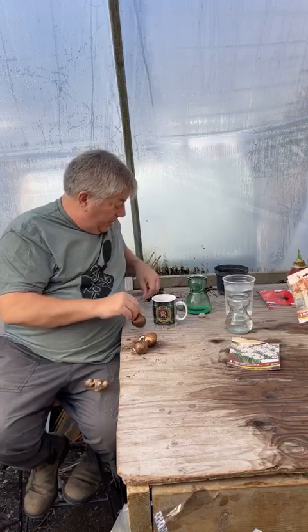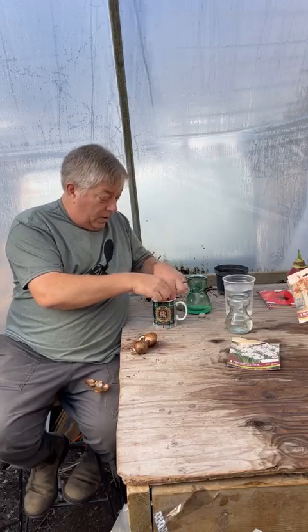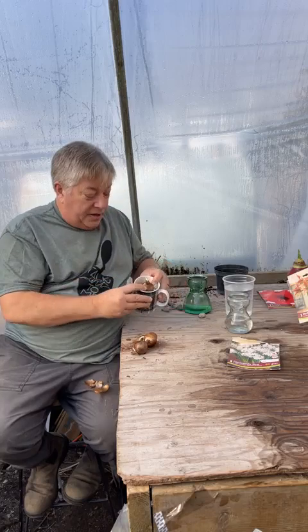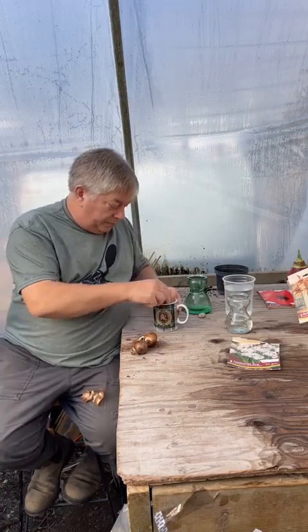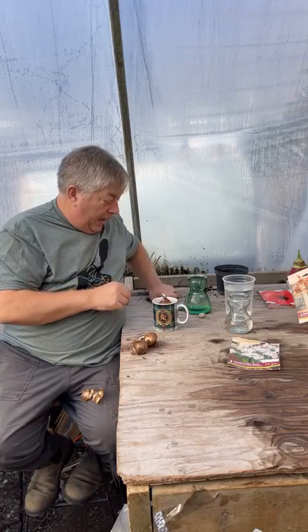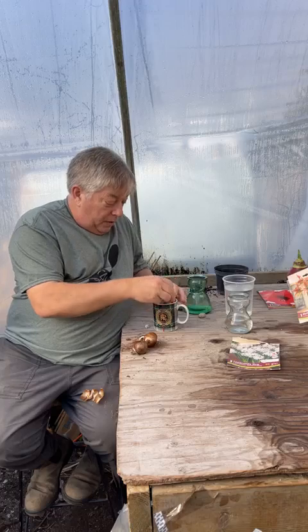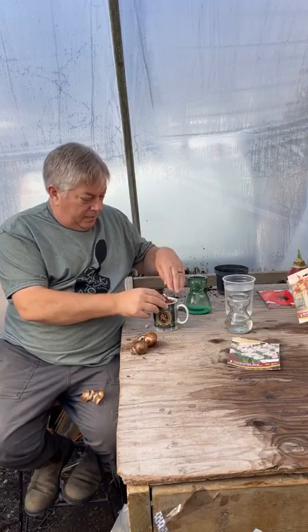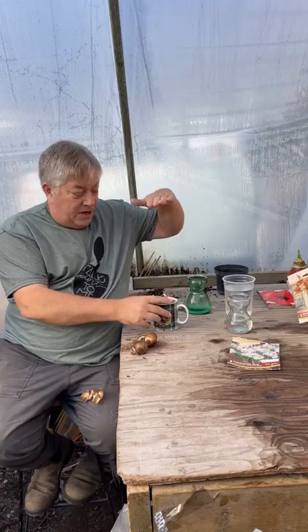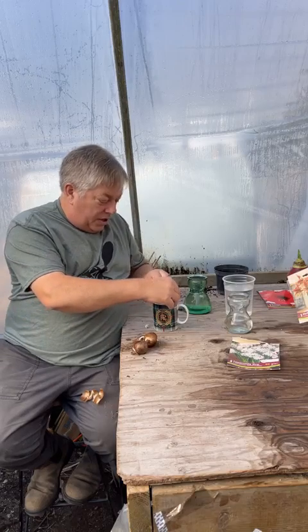I could go maybe a little bit higher here. One more in there. Basically, so your bulb is resting on a bed of stones. Then we'll take a few more stones, put it around for stability, because this is going to get 12 to 16 inches tall. So you're going to want the bulb to have some stability. So we'll put a few more stones around there.